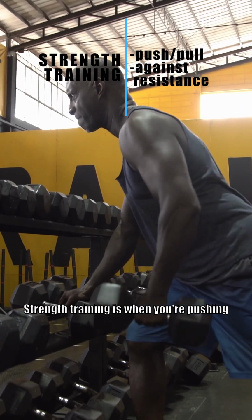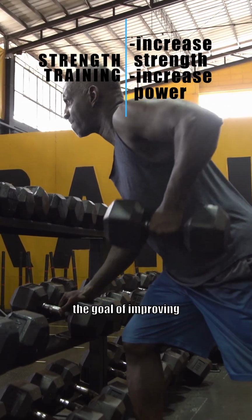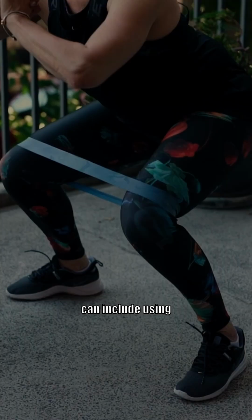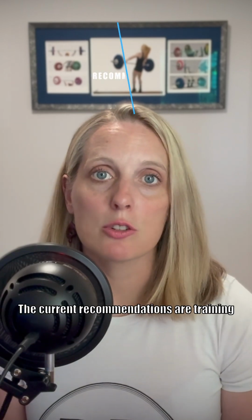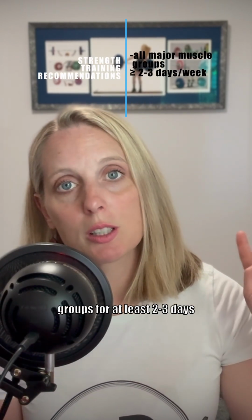Strength training is when you're pushing or pulling against some type of resistance with the goal of improving muscular strength and muscular power. Now, this can include weightlifting, this can include using resistance bands, body weight movements like push-ups, and machine weights as well. And the current recommendations are training all major muscle groups for at least 2 to 3 days a week.